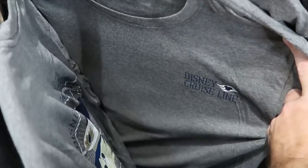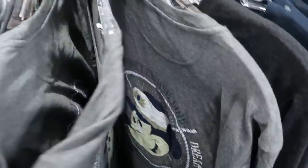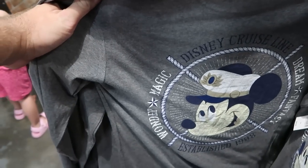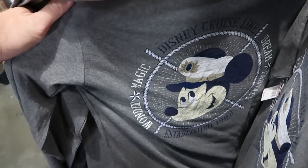Let's check out some of the other merchandise here on the adult rack. Here's a really nice long sleeve shirt. It says Disney Cruise Line. These are only 20, marked down from 40, but the backside of this is really nice. It says Disney Cruise Line, Dream, Fantasy, Wonder, Magic, established 1998.